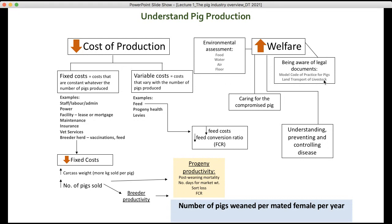In terms of variable costs, we're not going to have much of an effect on levies, as that's dictated, but in terms of feed and getting our feed costs down, the way we do that is we reduce our feed conversion ratio or make our feed efficiency better.